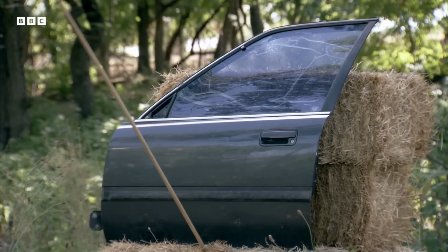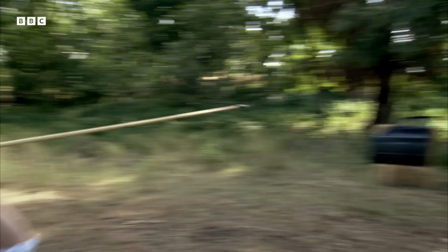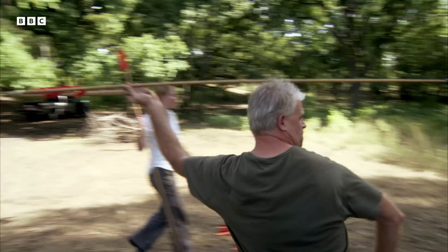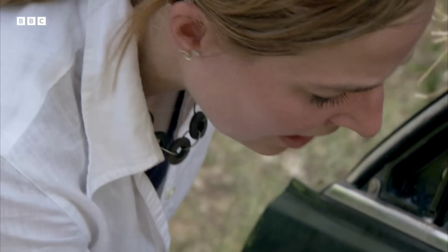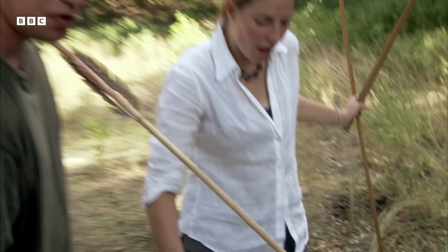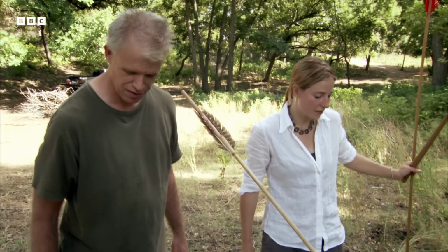A glancing blow, you've slowed him. Got his feet. Try again. Ooh, scratched it. Do you want to show me how it's done, Andy? I'll give it a try. Oh my God. Well, that's made a hell of a dent in this metal door. I hit it pretty cleanly, and you can see I just destroyed the end of my spear. It would have stuck in the hide of a mammoth or a mastodon. Yeah.